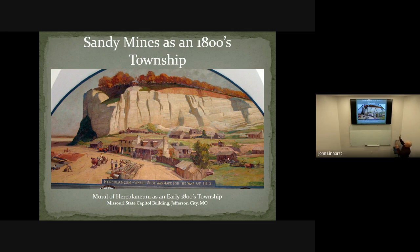So if we imagine Sandy Mines as a township similar to this, I think we can probably imagine something quite similar, a lot of little outbuildings, maybe some encampments for miners here and there. And then, you know, just kind of a little township that grows around the mining operation itself.